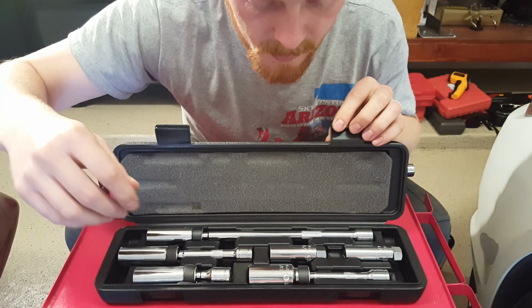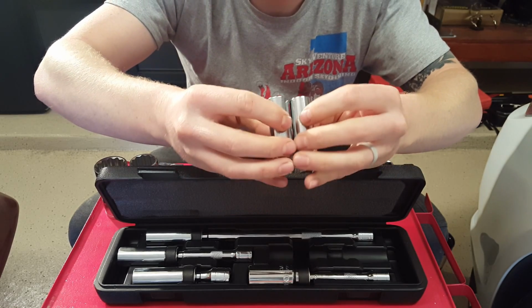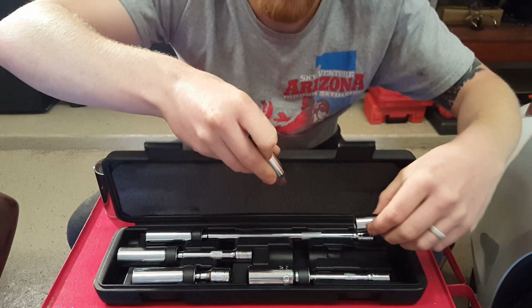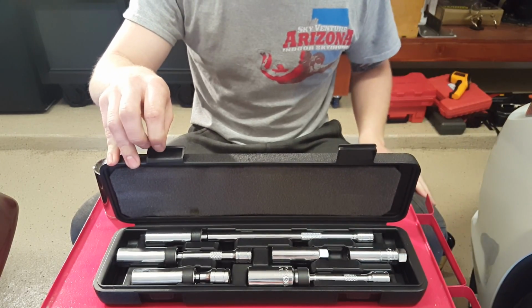Now, you might notice these are the same sizes. They're both 9/16, but the magnet depth is different in the socket. So that's why you have different lengths and sizes in here. So you have a pretty good set of spark plug sockets right here.